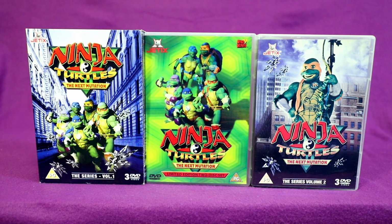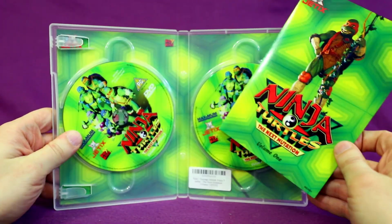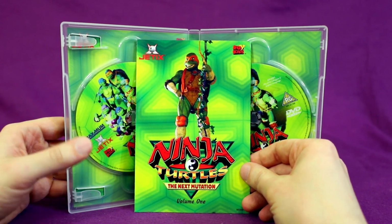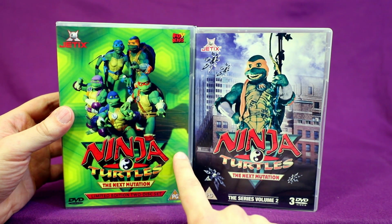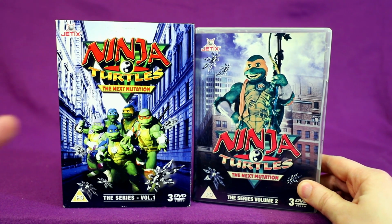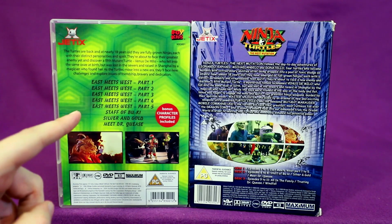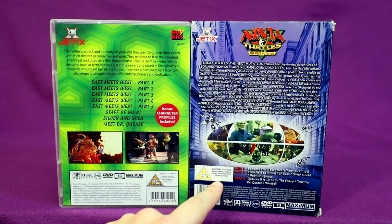And here's the Jetix UK DVD versions that I use for all the comparisons in my Next Mutation videos. So this set was the first couple of Jetix DVDs I bought of this show, and it says it's Volume 1, but this isn't the real Volume 1. If you combine this Volume 1 and this Volume 2, you won't actually have all the episodes. You need this Volume 1 and this Volume 2 to get them all. This Volume 1 is only the first 2 discs that comes in this set.